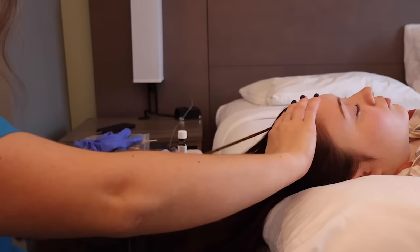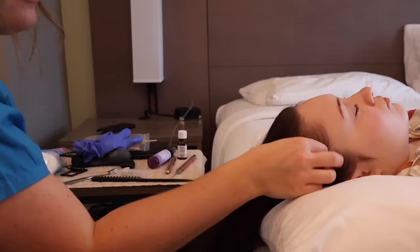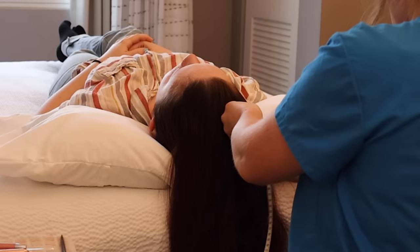So longest piece is about 64 centimeters. That's quite long. Let's try one here. About 38. Bang. Track those three spots.